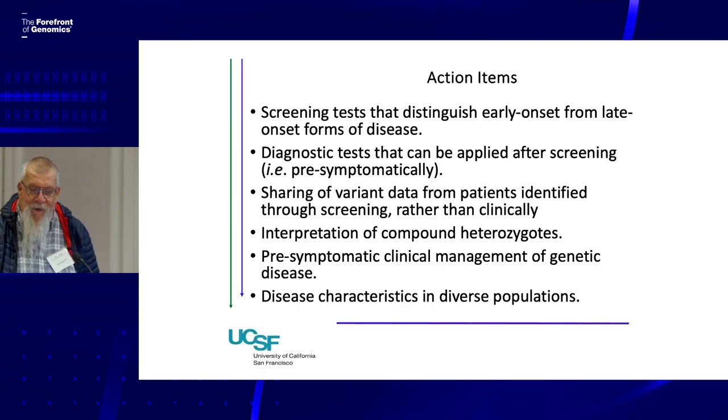So here's my list of things that really need to be worked on. Many of them are in progress. There are people here that know more about this than I do. I really would love to have screening tests in place that distinguish between soon onset and down the road. Bob, sorry to interrupt, about 30 seconds left. Holy moly. This is the last slide, so let's just say this.